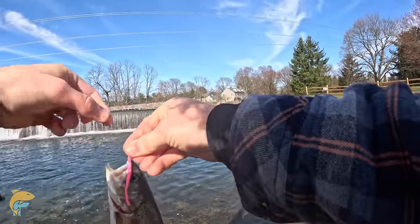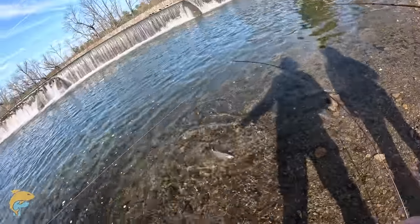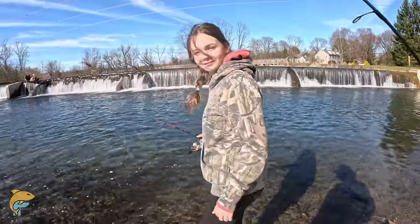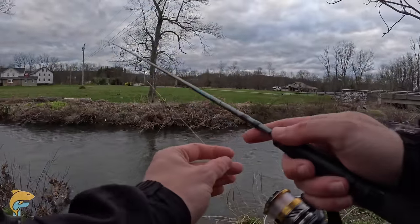Alright, after about a million of these little stocky rainbows, we got a little bored of this spot. Always fun catching a bunch of fish. But we didn't see any goldens here, which was not very cool because normally there's a bunch of them here. And so we had to move to one last spot. And lucky for us, we spotted two goldens here.